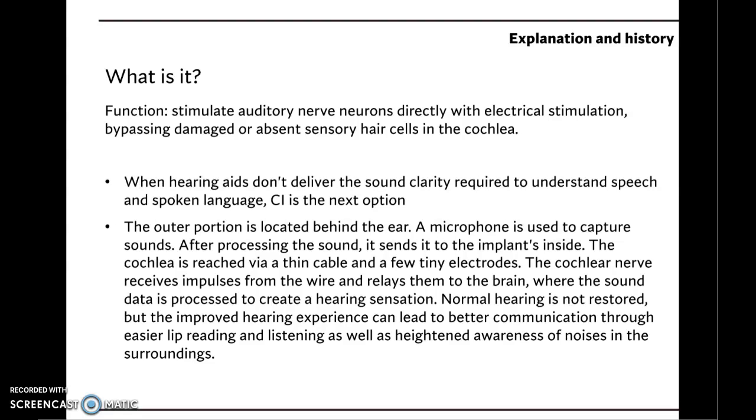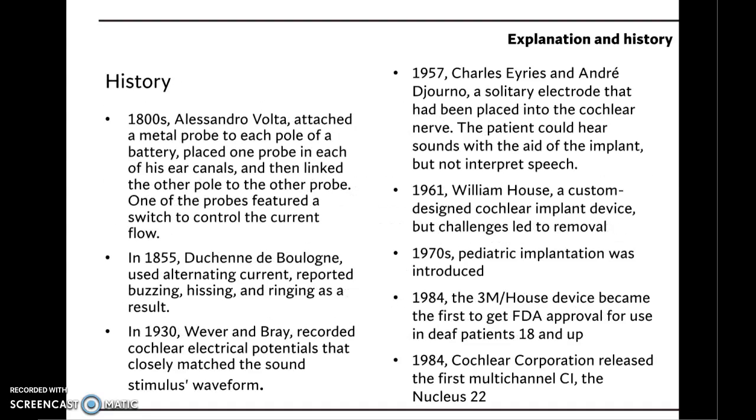And basically there's an outer part and an inner part. The microphone is trying to capture sounds, and after processing the sounds, it sends pulses into little wires that connect to the parts on the inside. The sound data is processed and creates a hearing sensation. Hearing is not restored, but it is improved and can lead to better communication through lip reading, heightened listening, and awareness of surroundings.